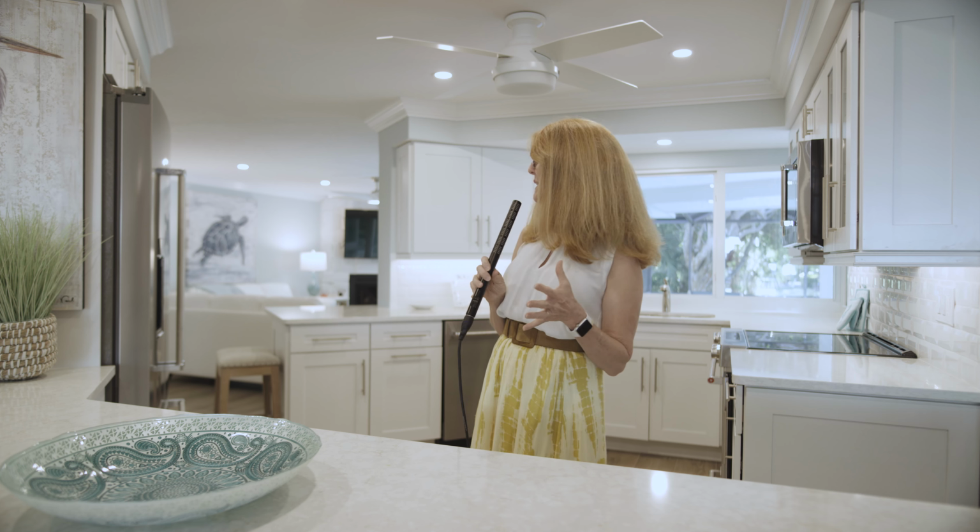The sellers used designer Beverly Bowman. She picked out amazing countertop material, the cabinets which are brand spanking new, all the appliances. She matched it just perfectly with this home.